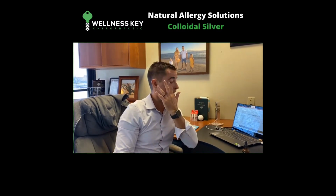It's very safe. There's no burning or harsh chemicals in here. Totally safe. In fact, even my toddler has used something like this. So I hope this helps. Colloidal silver, effective for irritated eyes.